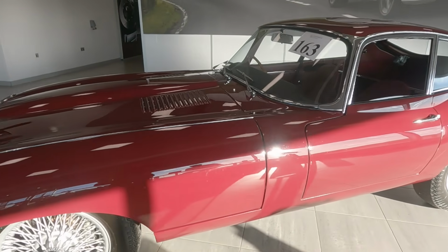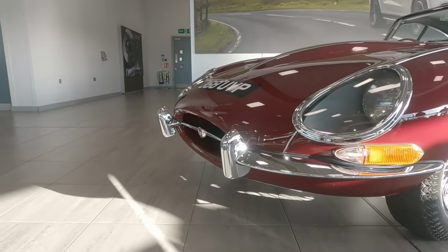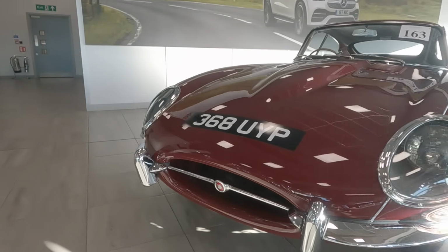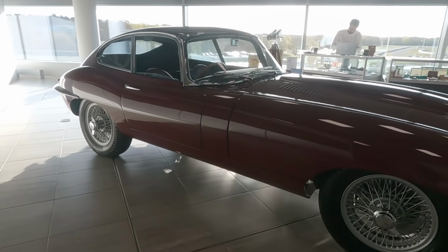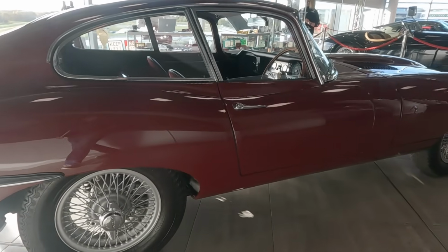So on to another all-time British classic, Jaguar E-Type. This is a Series 1 coupe flat floor, which I think is the most desirable version of the E-Type. There were around 500 or so right-hand drives. 3.8 litre inline 6, making 285 horsepower. A lot for the time.